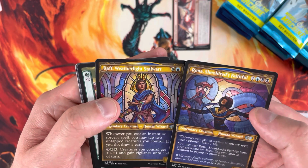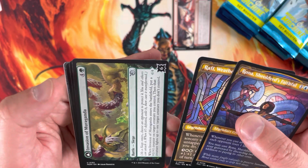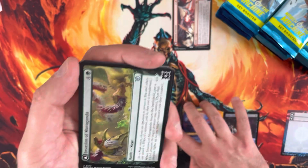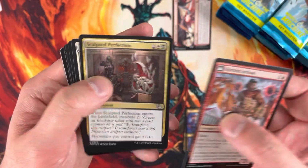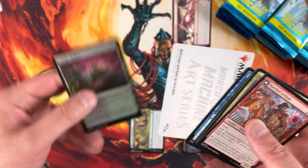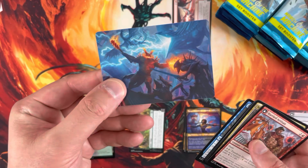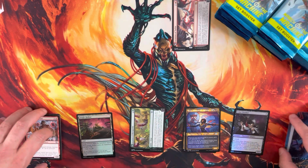So we go Rona and Raph. So we had a double Multiverse Legend? That's strange. Okay, sure. I guess it is a set pack. And then we have an Invasion of Morganda after that. Skip, skip, skip. Tiller Flesh, pretty good uncommon. A Jungle Holo Foil in the back. And then we hit our actual, what do we call those? Art card.